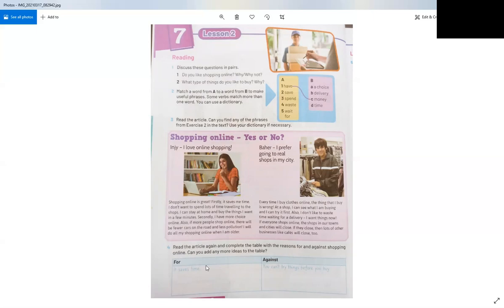Now, for against, some reasons to be against shopping online: you can't try things before you buy. Sometimes you receive the wrong item, you receive the wrong thing. And if people shop online, many shops will close and many businesses like cafes and restaurants will also close.